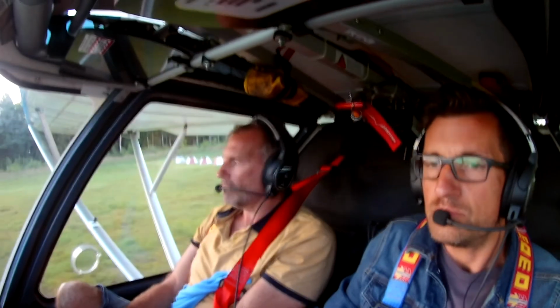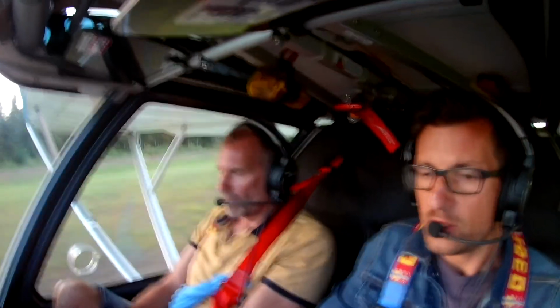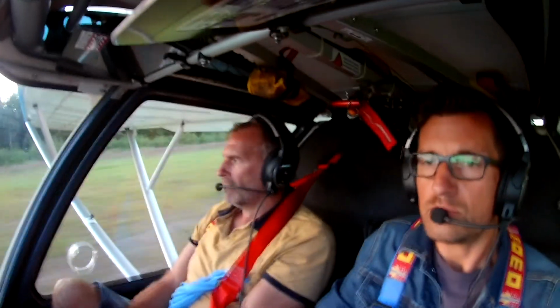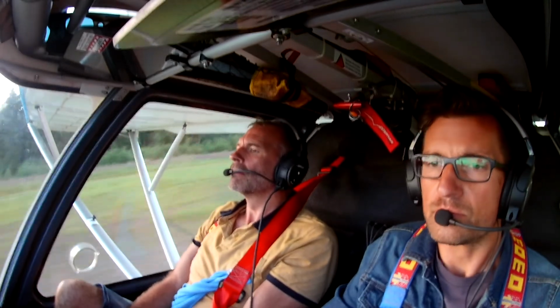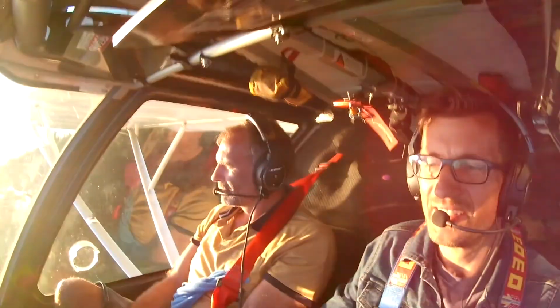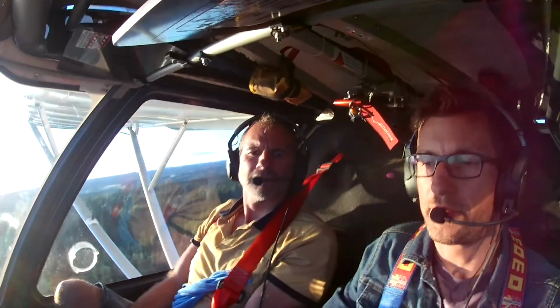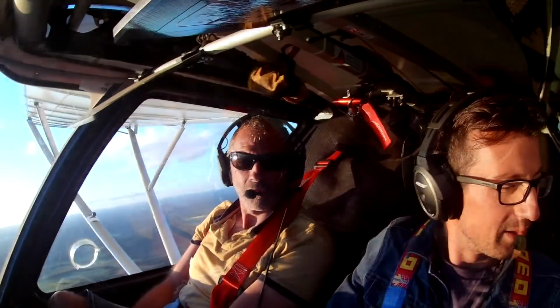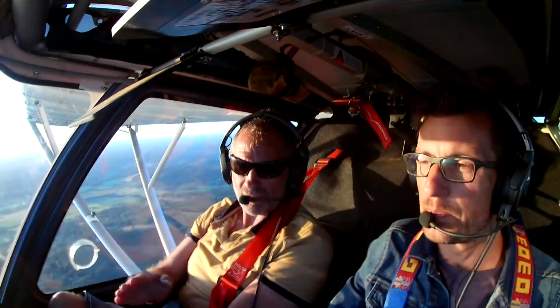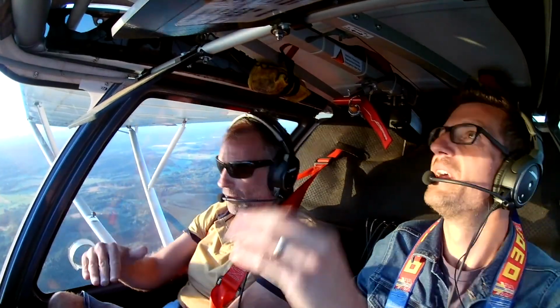Ready? Good. Off we go. Airspeed's alive. Build up the speed first, and then climb. Quite quickly. Whee! And then I have to remember to turn left. The orientation of the plane, yeah?